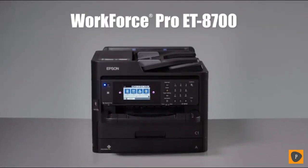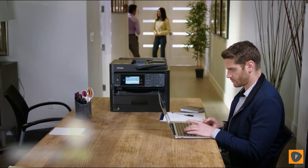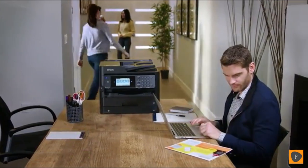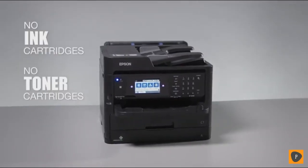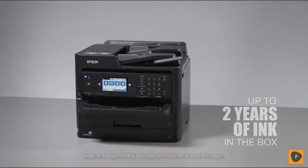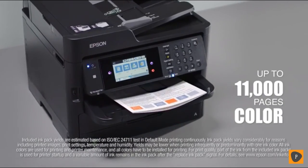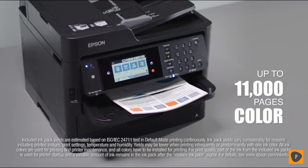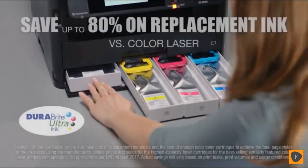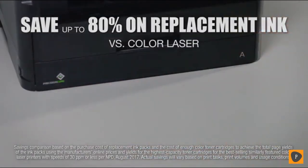Introducing the Epson Workforce Pro ET8700 EcoTank All-in-One Super Tank Printer. Powered by Precision Core technology, high productivity for your business. This Super Tank All-in-One gives you cartridge-free printing with up to 2 years of ink in the box, so you're ready to print right away. That's enough ink to print up to 16,000 pages black, up to 11,000 pages color for maximum productivity. And when the time comes to refill the tanks, you'll save up to 80% on genuine DuraBrite Ultra ink versus color laser with ultra-low-cost, easy-to-load replacement ink packs.